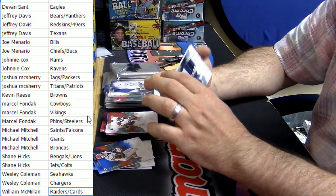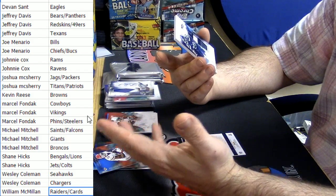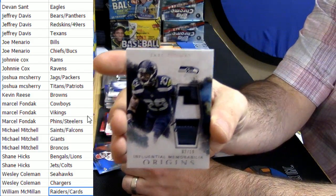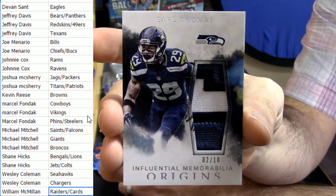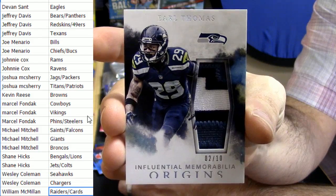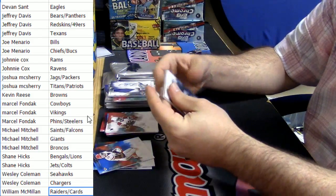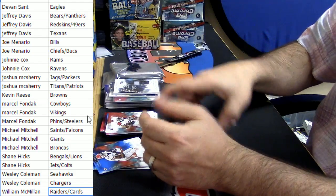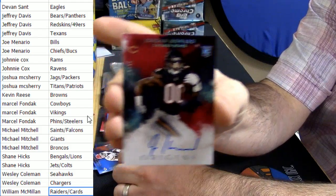Vet action. Nice, too. 2 out of 10, three color for Earl Thomas. Take a solid look at that. That's a nice card, nice card for the Seahawks. For the Bears, out of 99, Jordan Howard.